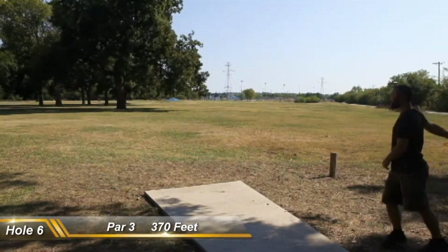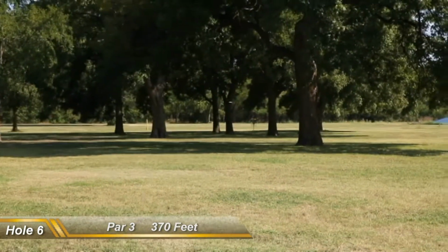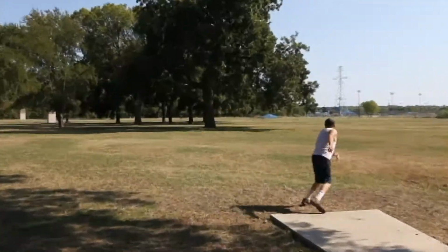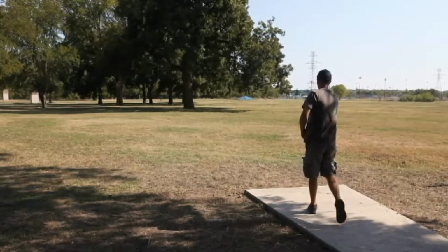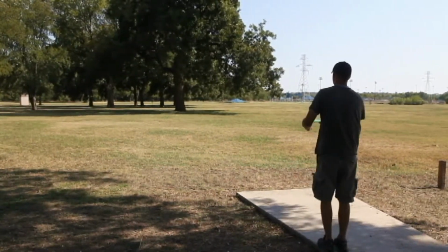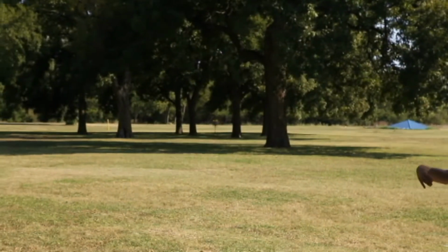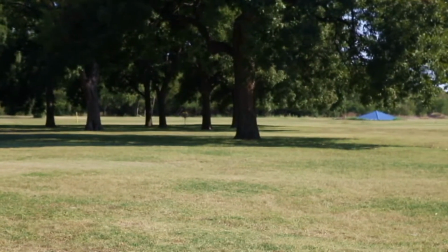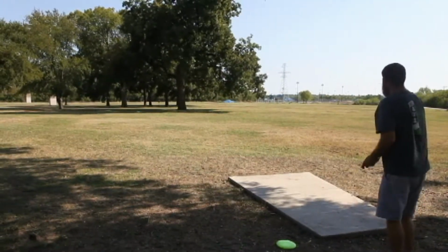Hole six is about 370 feet, if I remember right. And Eric just lays one up there. That was close. That was very close to being in there. I got a little tree action again. This is a tough one because you have to keep it so low. Let's see, a little flick shot here. Off to the left, and let's see if it cuts back in. Oh, it takes a great, great bounce. It's right there. It's got to be within like a foot or two.